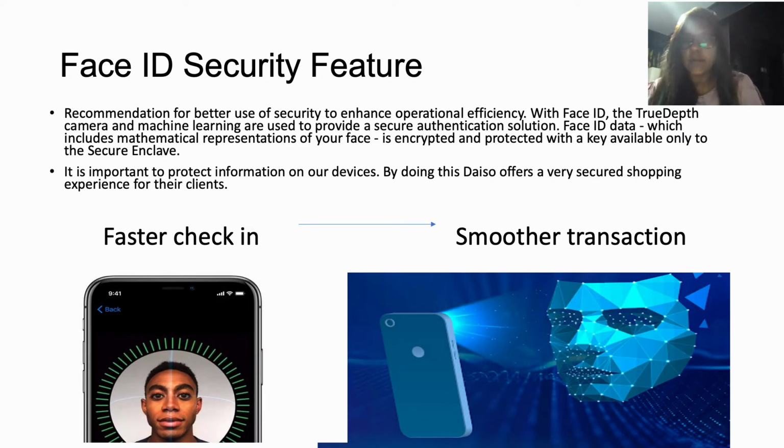Okay, so the second recommendation for Daiso will be using the Face ID security feature. As our digital lives are all stored on our phones, it is very crucial for us to protect that information. Face ID revolutionized authentication by using facial recognition.